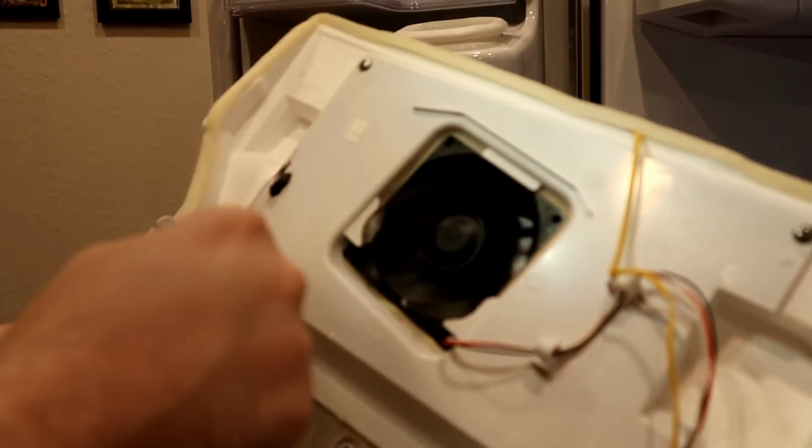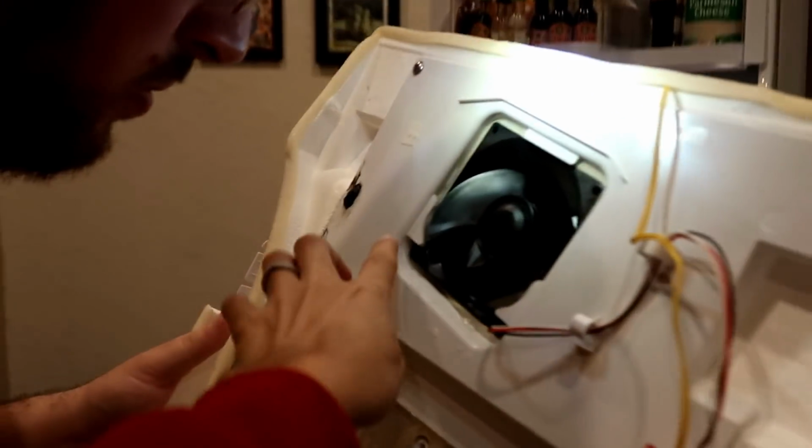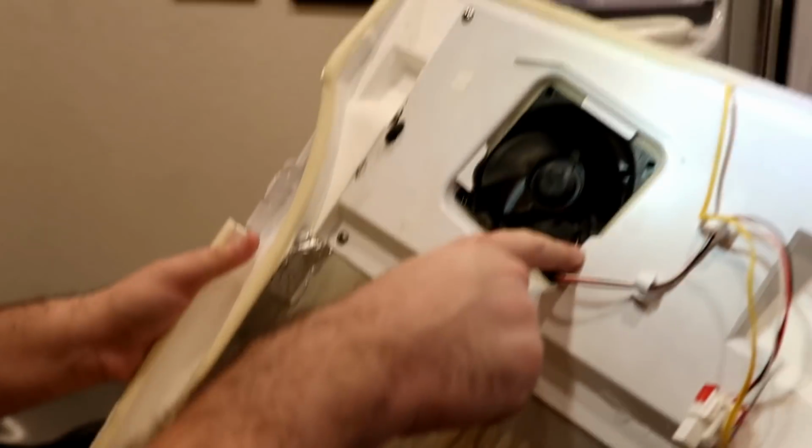How's the fan? Is it damaged? Not really. I know nothing of fridges. Well, there was some ice right there. You can see some ice. Yeah, that's probably the noise it was making, it rubbing up against ice because it's all full of water.